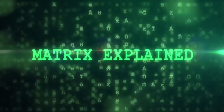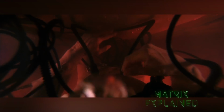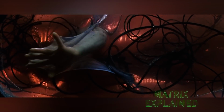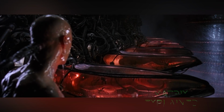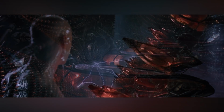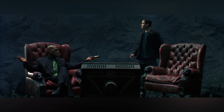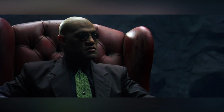Welcome to the desert of the real. Thomas Anderson takes the red pill and wakes up inside a placenta-like capsule with multiple cables attached to his body and submerged in a pink viscous liquid. He breaks out of the pod and sees countless other pink pods as far as the eye can see, all attached to tree-like towers. It's a terrifying sight, like something out of a nightmare. Later, Neo learns the horrifying truth about these towers of pods.